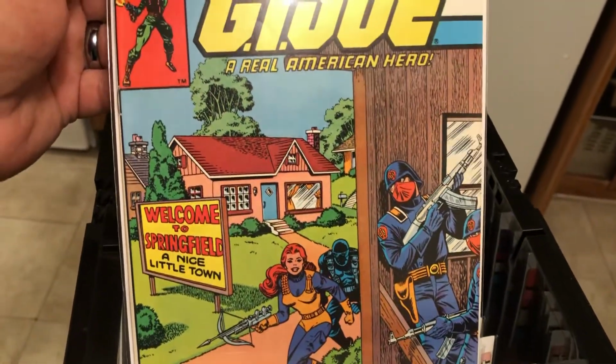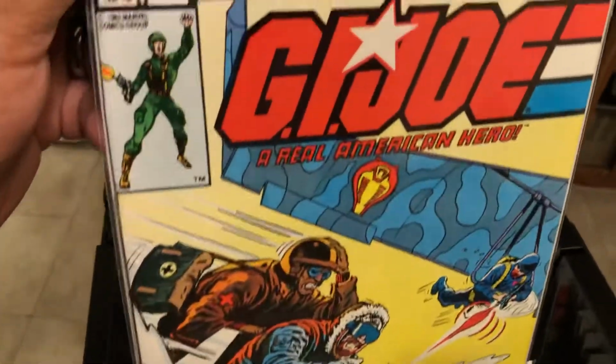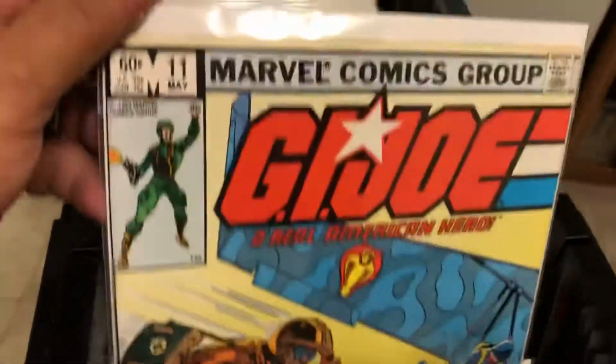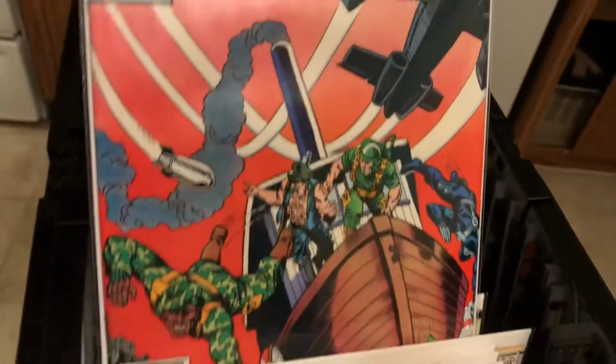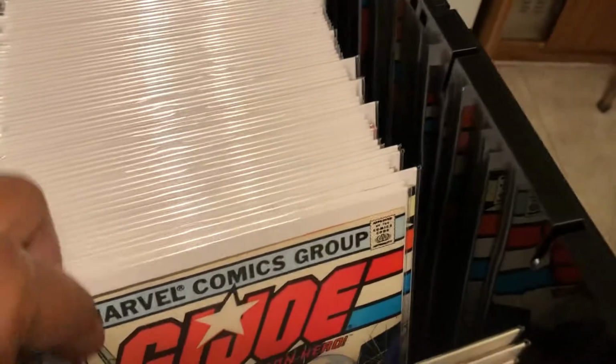Springfield, a nice little town. I think that was one of the great things about G.I. Joes, that these Cobra operatives, these terrorists, could be living like your next door neighbor in some small town. And great shot there. Number 12.